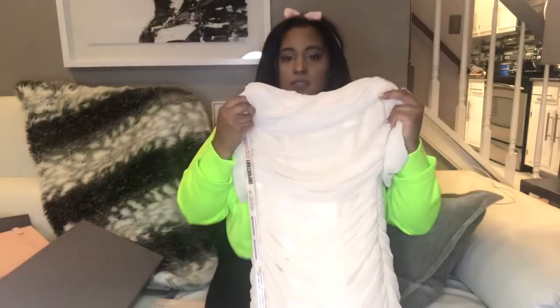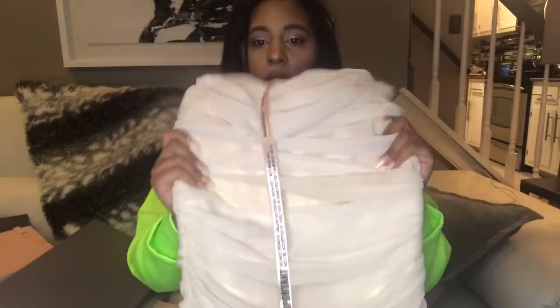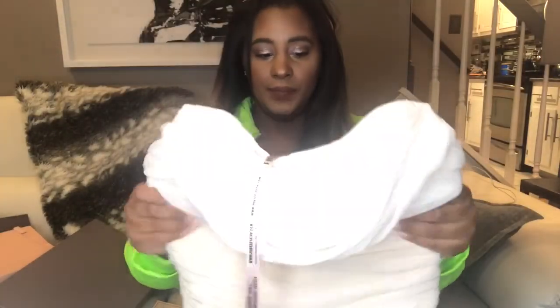Okay. So the first dress that I got was this one, and it's the Carlotta dress that's ruched all the way down, all through the back, and hangs off the shoulder. I'll try and insert a picture. This is the one that I got in a medium. Right off the bat, I love the material. The material is amazing. It's nice and thick and heavy. It feels like amazing quality, honestly.